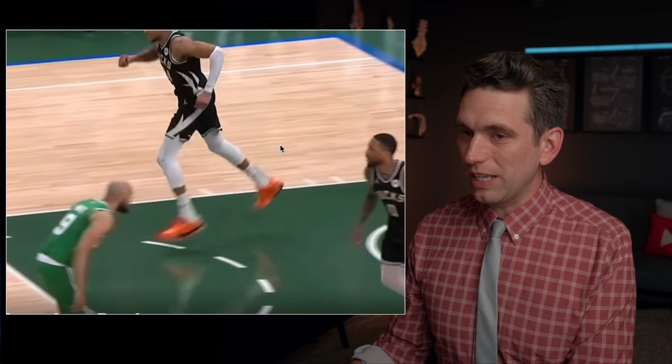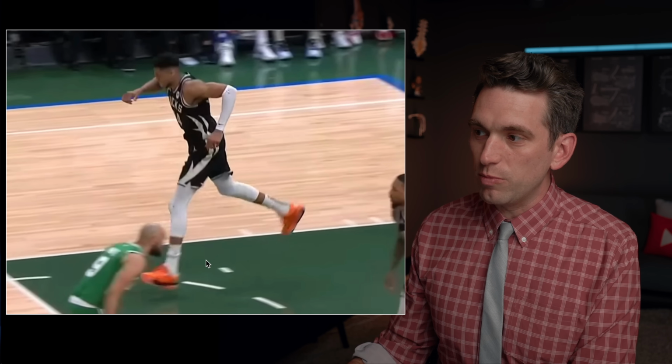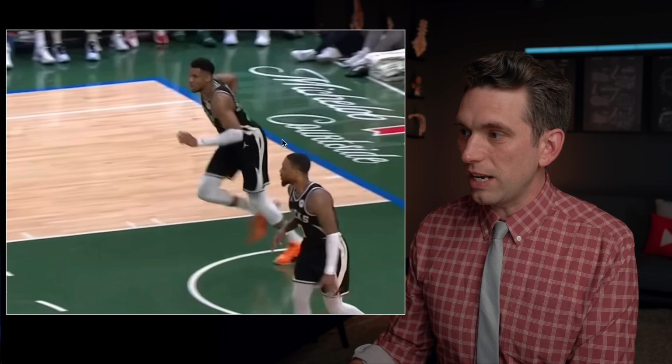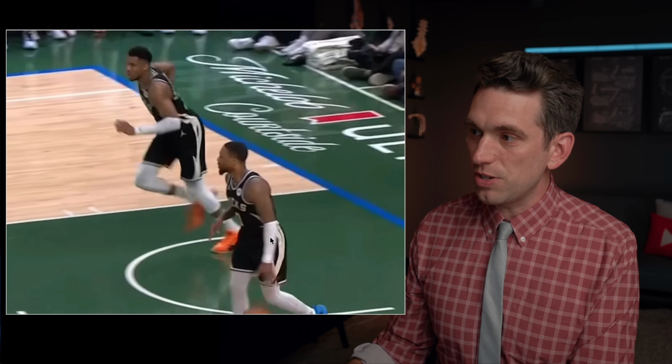And before Giannis plants, we can already see his face is grimacing a little bit. So the injury happened before that plant and step. So if we wind back up, seemingly it would have been right here on this push off where he would have sustained that injury. So in this position, what are we looking at?